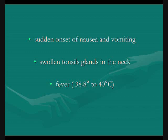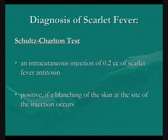And last, fever of 38.8 degrees to 40 degrees Celsius. The fever typically stops within 3 to 5 days.